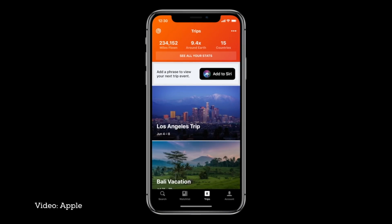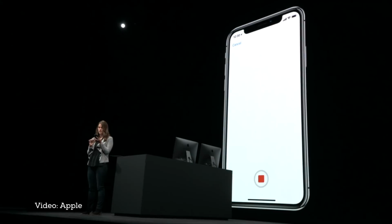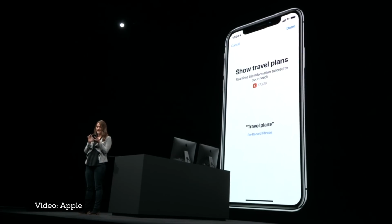Perfect. It's a really cool way to help mainstream users discover shortcuts at the right time, in the right context, and it couldn't be easier to get started with. Now, sure, if you want to, you can add a voice trigger to any shortcut. And I can just tap Add to Siri, record my custom phrase, travel plans, and I'm done. That way you can still initiate those actions anytime you want, and with the convenience of voice, which again removes the need for you to manually hunt down the function you want.